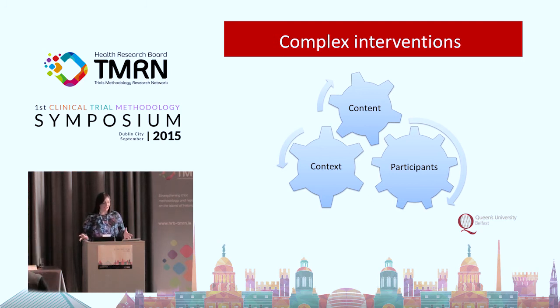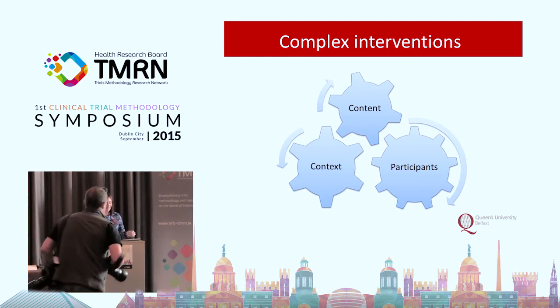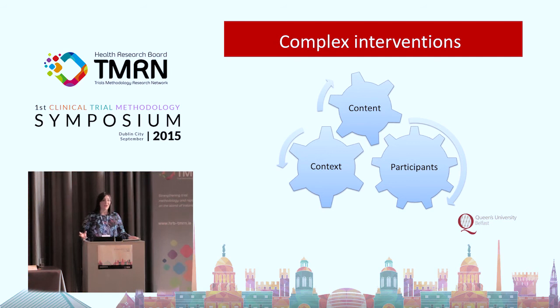So for a simple intervention, think maybe about a very straightforward drug trial where the protocol is followed, and at the end of that study, if you ask the question, did it work? Well, it's a very straightforward answer. But a complex intervention has multiple interrelated components, and I've used these cogs just using some of the components of an intervention I'm currently evaluating. So these component parts interact with one another, and it can be very difficult to actually disentangle their effects.